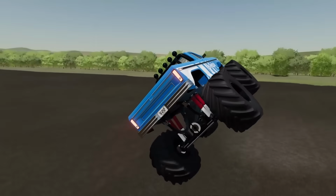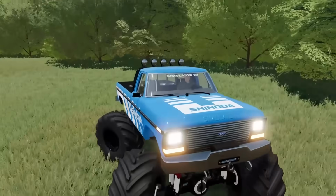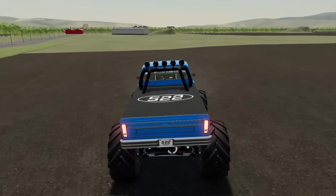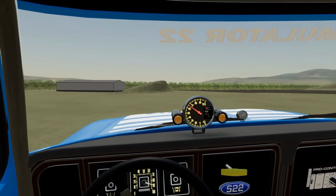3, 2, 1. Another barrel roll. This time we didn't land it. Psych, we landed it, boys. Look at that. Well, awesome truck. I don't know if we're going to test drive that Ford. That guy was kind of crazy with how he drove his truck, but these guys don't really care. They've got money to spend.